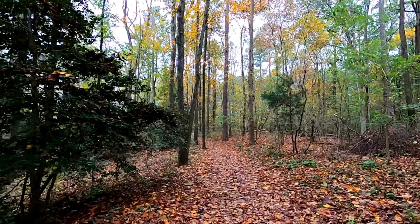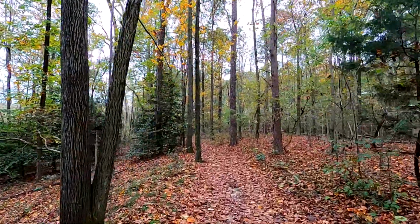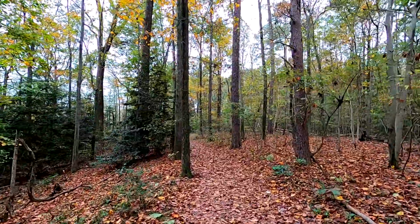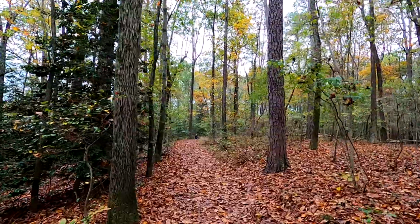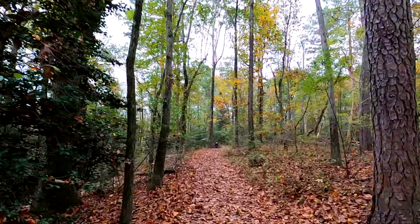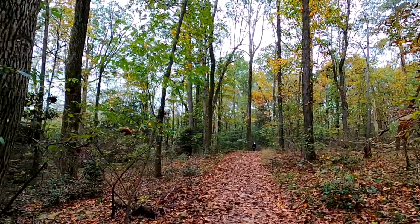And we get the canopy. We also got heaters in the car, so who cares if I get wet? Alright. I guess we'll stop filming here for a little bit and pick up the pace.